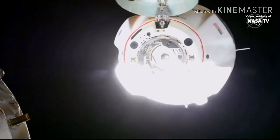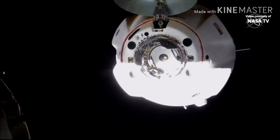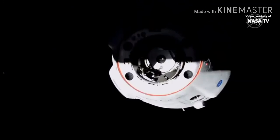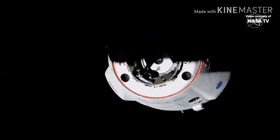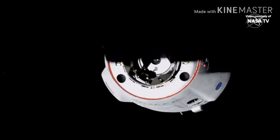Dragon on the Big Loop, we're inside 10 meters. We cannot make out the docking target, but we do see the outline. We copy and concur, 10 meters. Right, we're less than 10 meters away. Again, we're closing at that rate of less than 1/10 of a meter per second. We should be just about 1 minute 45 seconds away from docking.